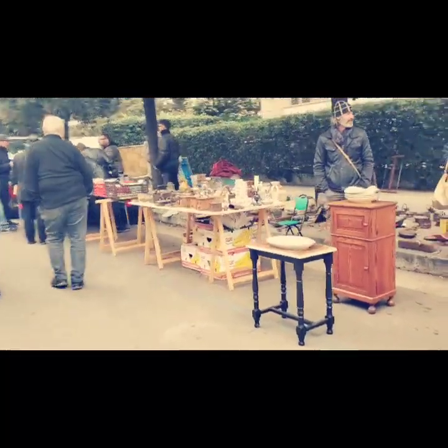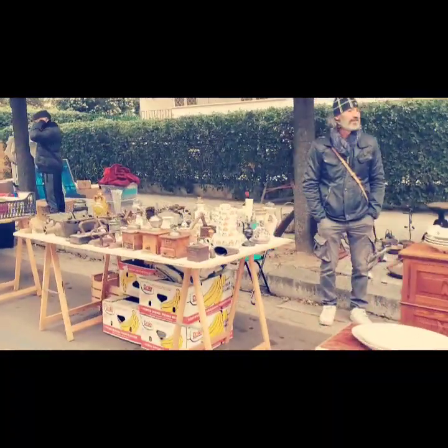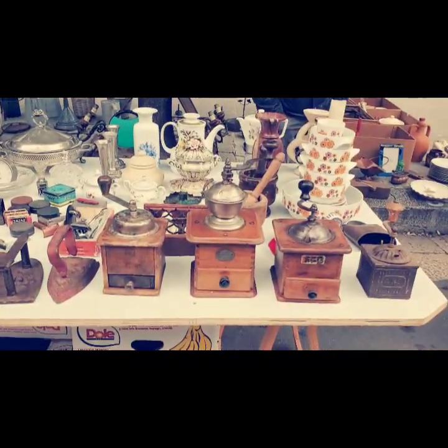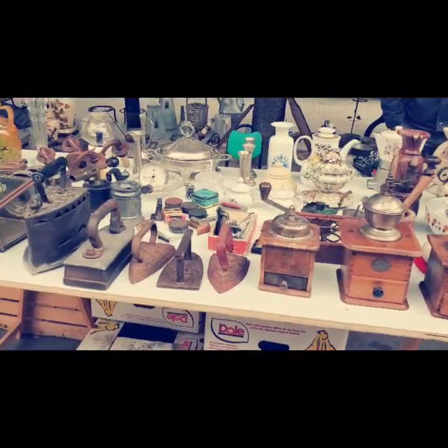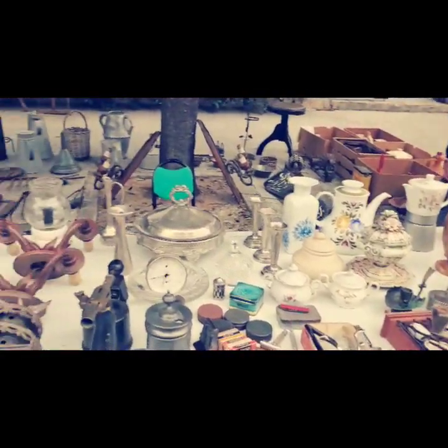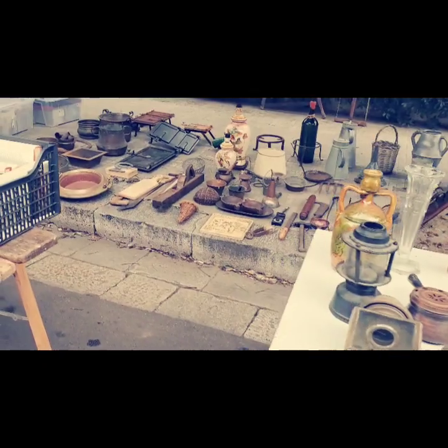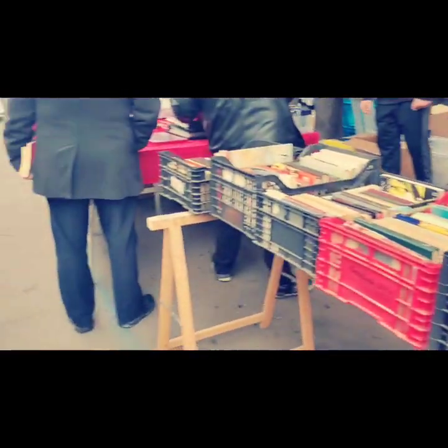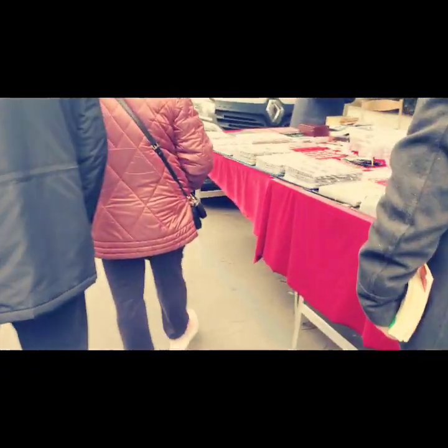There's some cool ones up here. I'll show you. This is all antique kitchenware, which is kind of cool. Coffee grinders, irons, mortar and pestle. Cool stuff down there. It's always fun to watch the locals engage with the vendors too. Coins, lots of coins, and lots of jewelry too. Costume jewelry, of course.